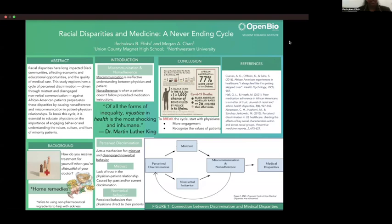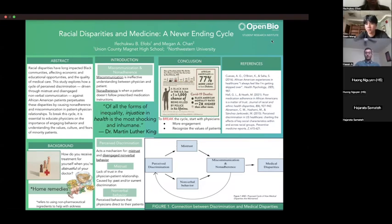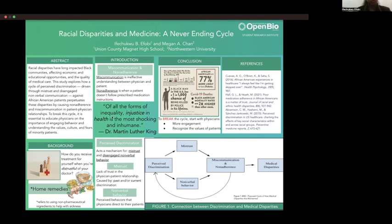As shown in the figure, medical disparities are created by non-adherence and miscommunication, which in turn are made by perceived discrimination. However, perceived discrimination acts as a doorway for two mechanisms: nonverbal miscommunication and mistrust. Now, if a cycle is created, it can always be broken. In order to prevent medical disparities from continuing, physician interventions must be the first priority. Physicians should be taught the importance of engaging behavior, along with recognizing that their patients are human beings with fears, values, cultures, etc. But why should you care?